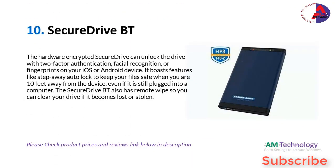Drive. The hardware-encrypted secure drive unlocks with two-factor authentication, facial recognition, or fingerprint on your iOS or Android device. It boasts features like step-away auto lock to keep your files safe when you are 10 feet away from the device. Even if you still plug into the computer, the secure drive also has remote wipe, so you can clear your drive if it becomes lost or stolen.